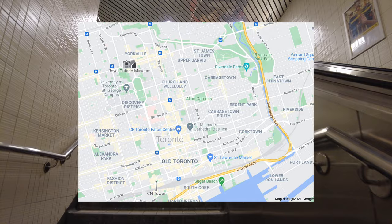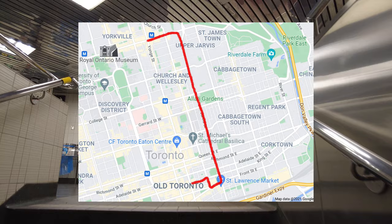And for the second day in a row, I'll be going for a walk over to Jarvis Street, and I'll then head south down to Front Street. And then I'll make my way over to King Station.